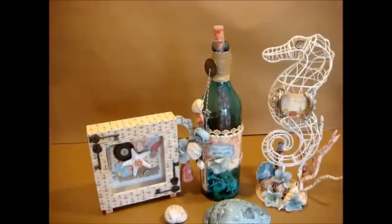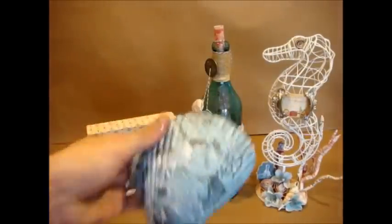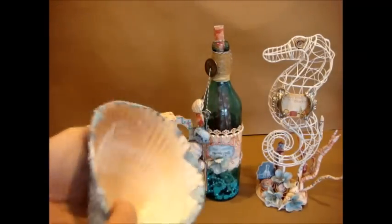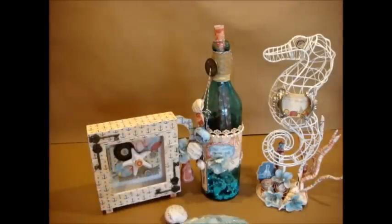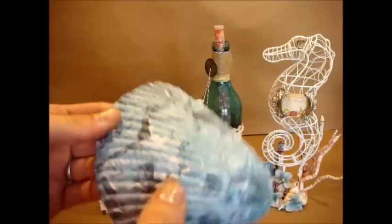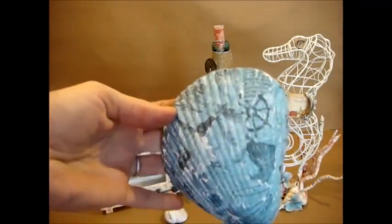Okay, so the first thing I want to share with you all is how I created these little, well, I didn't create these, I altered these seashells. Of course, I live on the beach, so seashells are in abundance around here. So I have these really big ones that we have been collecting over the years, and I altered them using the By the Sea collection. Even got the little grooves in there. I did a little picture tutorial on how to do this, and I will share that below.